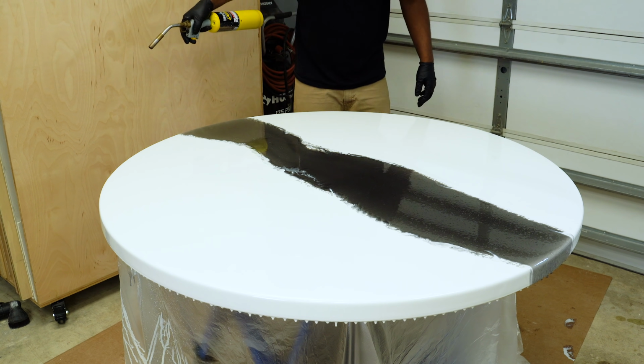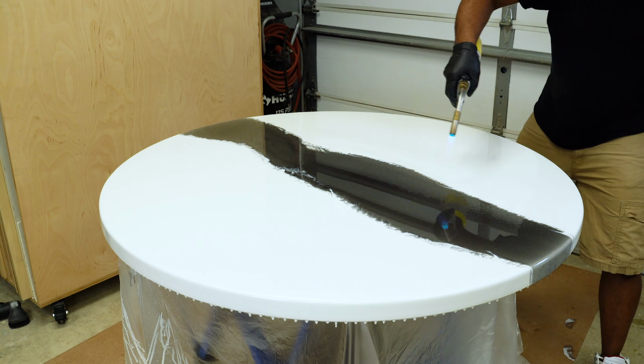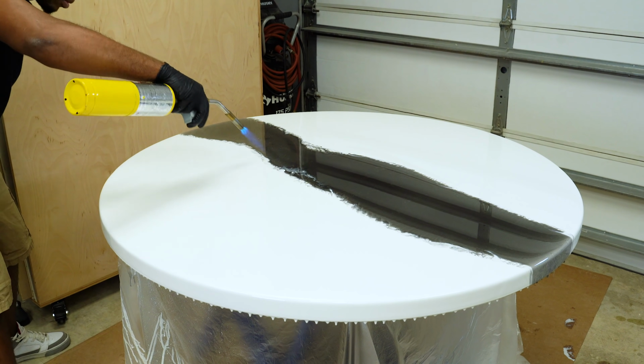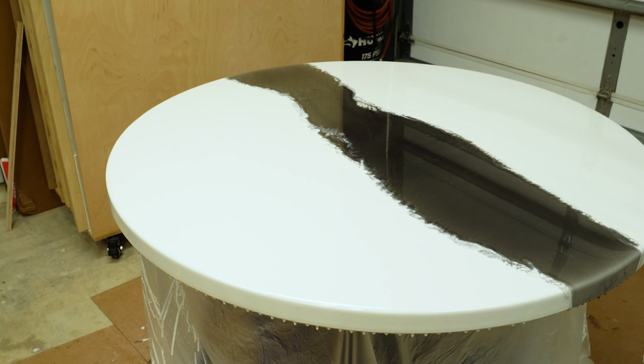So if you like the direction of the project and you don't really want to do any more to it, you can go ahead and take the torch and just go back and forth and try to remove all of the air bubbles, and that will bring your project to a nice and shiny state.